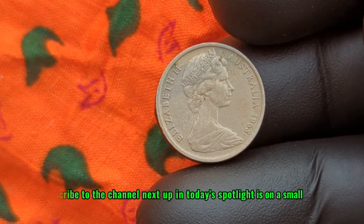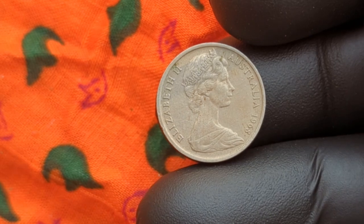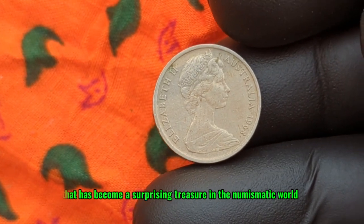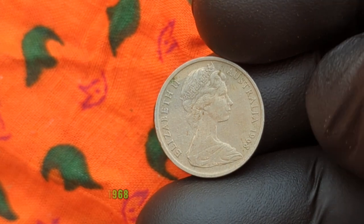Next up, today's spotlight is on a small but mighty coin that has become a surprising treasure in the numismatic world, the Australian 5-cent coin from 1968.